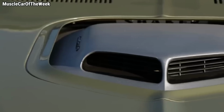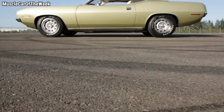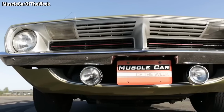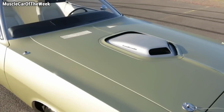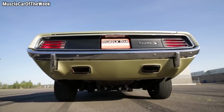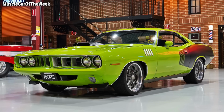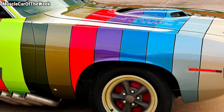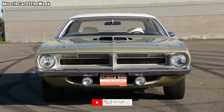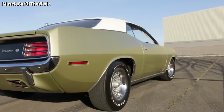But the Hemi CUDA wasn't just about raw power, it had the looks to match. Its wide, aggressive stance was paired with razor-sharp body lines and a deep, menacing front grille. A dual-scooped hood sat up front, while a blacked-out tail panel wrapped things up in the back. And to make sure it turned heads wherever it went, Plymouth offered it in eye-popping colors like lime light, rally red, and violet. Only 652 Hemi CUDAs were built for 1970, making it not just a muscle car icon, but a rare one too.